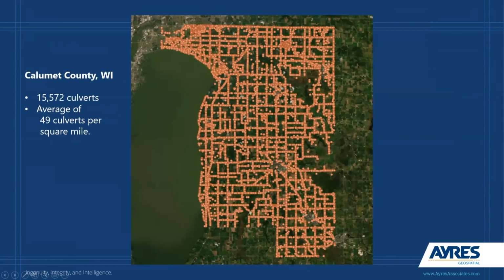So here we have an example of a county in Wisconsin where we've inventoried all of the culverts across the county. This is about 15,572 culverts across this county. And you can kind of see there's a grid, right? A lot of these culverts are going along county roads and then on any other major roads leading in and out of urban areas. So for this one, that was an average of 49 culverts per square mile. That's kind of a lot.